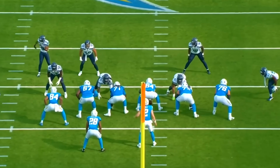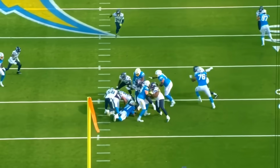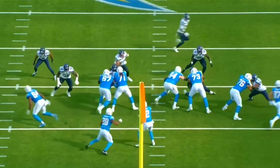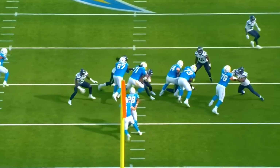Now, here's a running play. He's going to do a great job at the point of attack. This is the Byron Murphy special, or whatever you guys want to call it. But essentially, he's going to drop that knee. And I love how he takes on the double team. I love how he drops that knee. Essentially, he uses it as an anchor point. He's going to take the double team on.